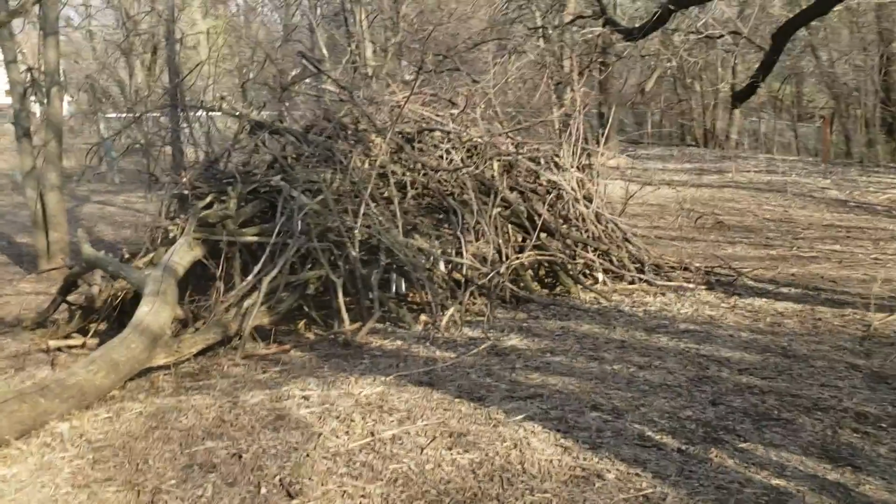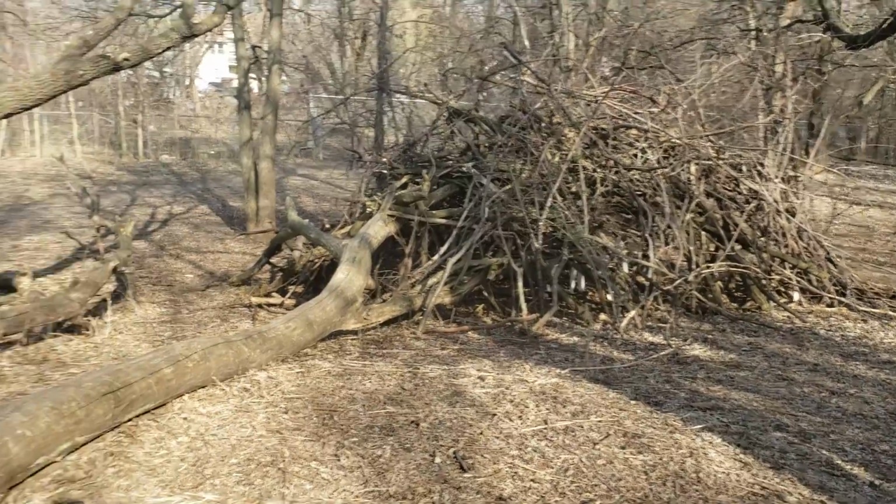Okay. This little stick hut, I don't know who built it. It's been here so long. I haven't taken Adam here.